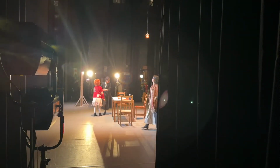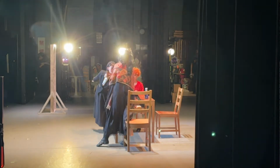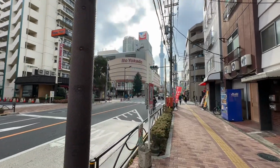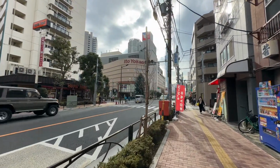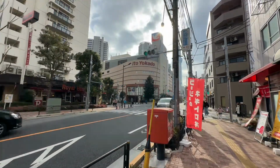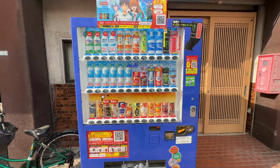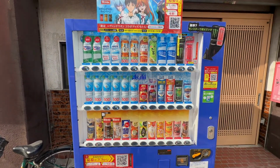Backstage is pretty cool as well. How you doing? It's pretty cool to see the performance right now as they go through the dress rehearsals. All the makeup that they wear, in Japan you don't see it too much in the center of Tokyo, so you gotta look outside in the suburbs, and this is one of the places here. And I keep looking at these vending machines for that ramen in a can. So if anybody out there who's living in Japan finds it, let me know, because I would love to.